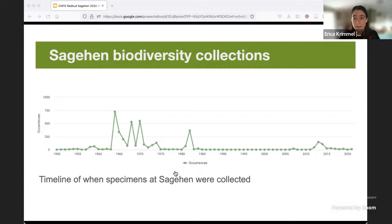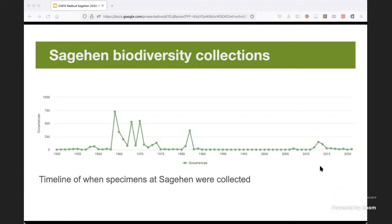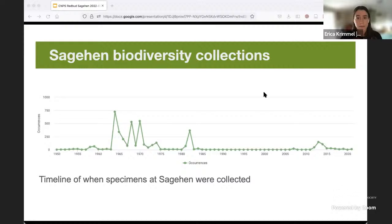Specimens have been, so you can see on here the timeline of when our major collecting periods were. And really most of our specimens were collected in the mid to late 60s. With another little boom in the 80s. And then Faerthen and I are that last little peak in 2012, 13, 14.